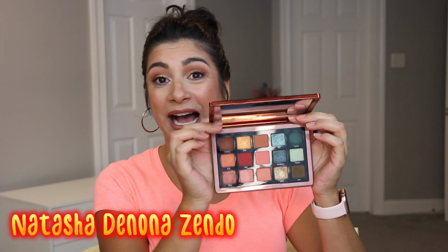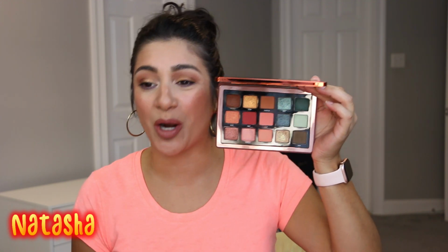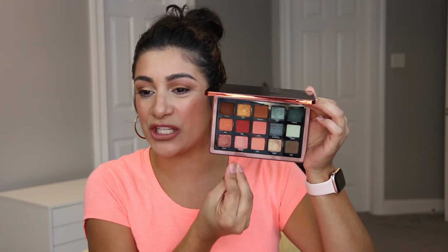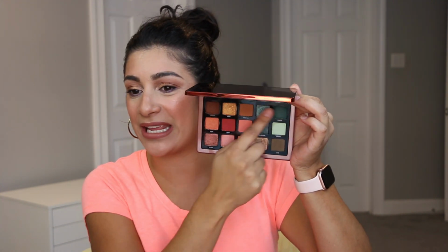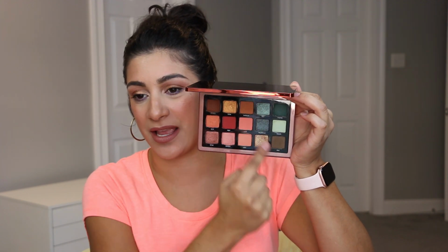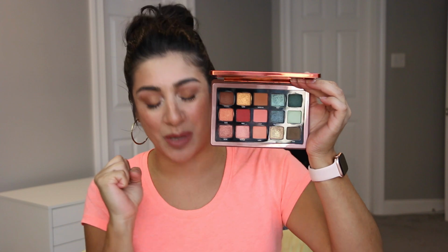I have the Zendo palette, you guys. I think this is a great fall palette. I thought about fall and I'm like, ooh, the Zendo palette would be perfect. You're getting those rich tones like the trees, but you're still getting a little bit of pinks in here. And even these cooler tones in here remind me of fall foliage, the dark grayish green shade down here. This is perfect for the fall time. Perfect. Enough color, but it's subdued. It's beautiful. Perfect for the fall.